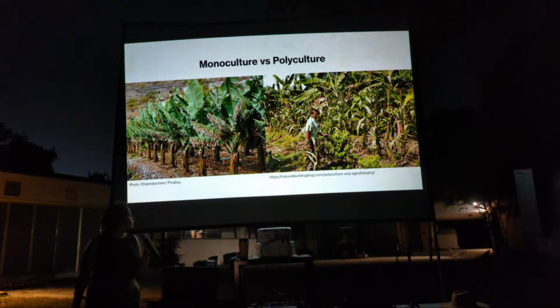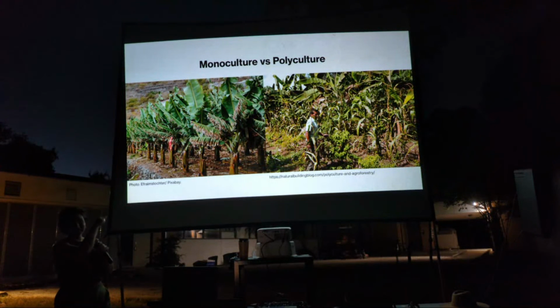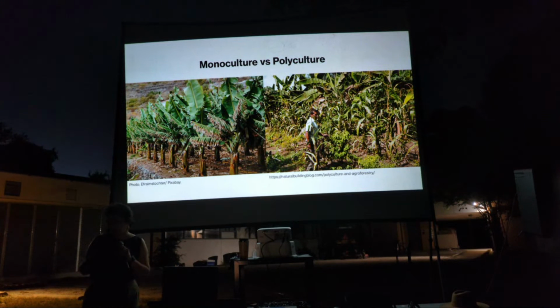So monoculture versus polyculture. By show of hands, who of us think that this is a monoculture? One person? Oh, you guys are hard to trick. Okay. Is this a monoculture? Yes, it is. So this is a polyculture. And you can see we have many different types of plants, different species of plants, different heights of plants. It looks a little messier, but ecologically, it's a lot friendlier.